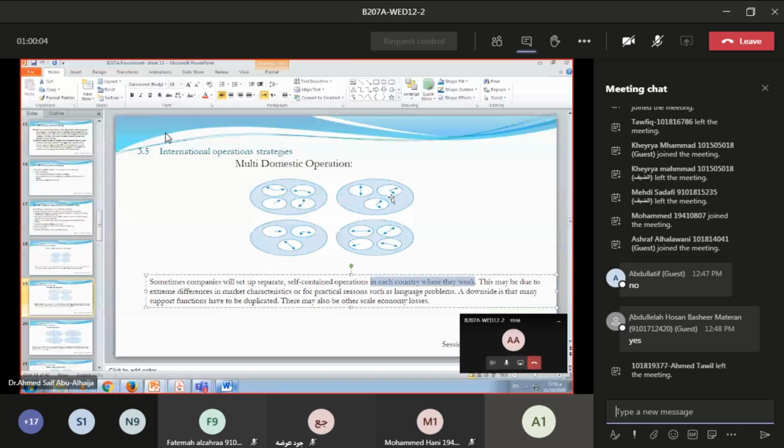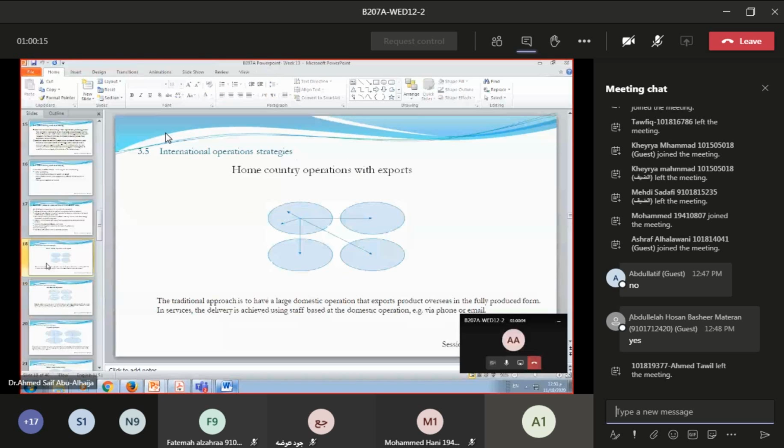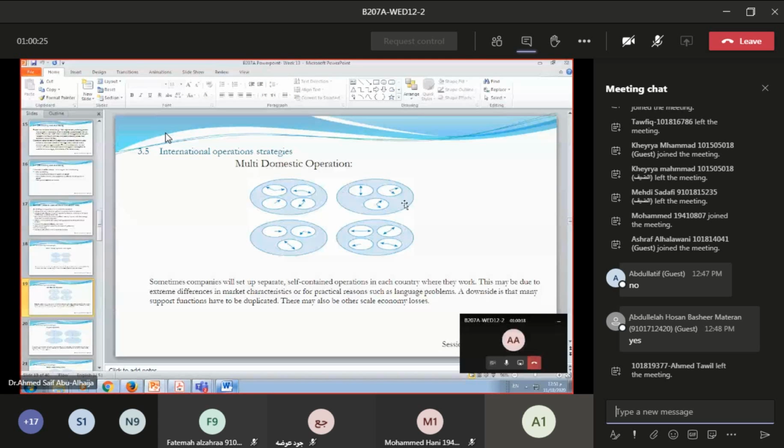This is one strategy. You can use this or the first one, you can choose. So here you will have different factories in different countries. That's why we call it multi-domestic operation. In Emirates, we will have a factory. In Saudi Arabia, we'll have another factory. In Oman, another factory. So each country has its own factory.